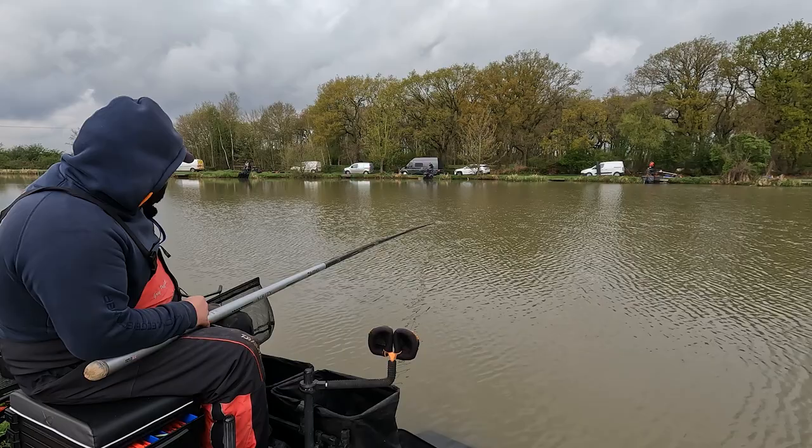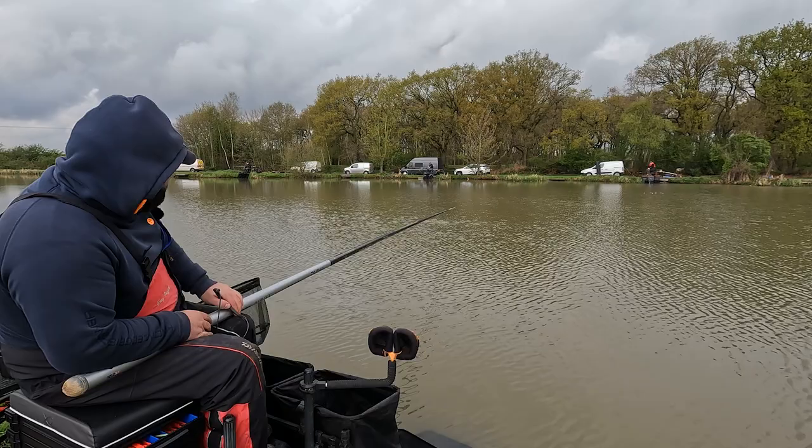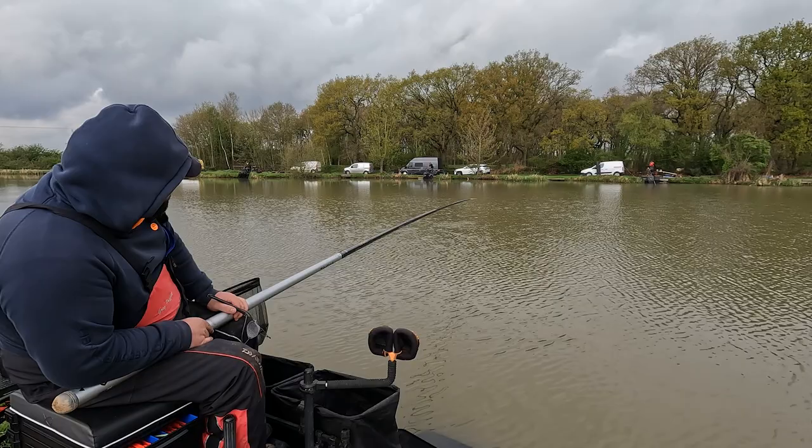I've shallowed off 2 inch and took about 6 inch of line off. The trouble with that is that once you do that, you can't go deeper again. That's common sense. But the fish aren't telling me they want to be deeper, they want to be shallower. You have to do what's right for the conditions.